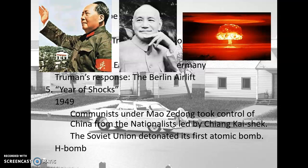Shortly thereafter, the U.S. detonated what became known as the H-bomb, the hydrogen bomb. In 1952, the U.S. developed the first hydrogen bomb. It had an explosive power hundreds of times greater than the atomic bombs. But within a year, the Soviets had also developed the H-bomb.